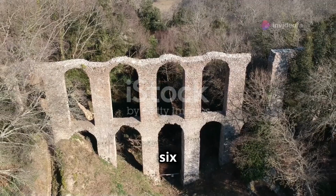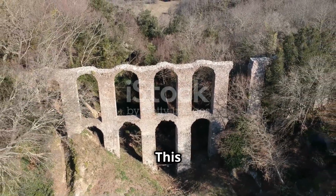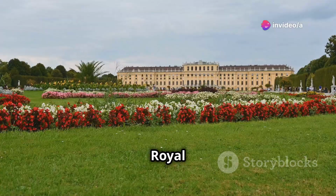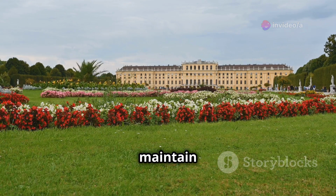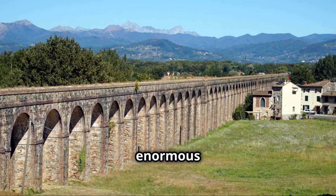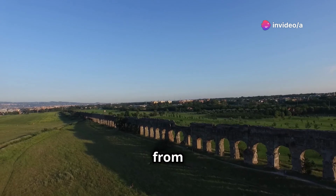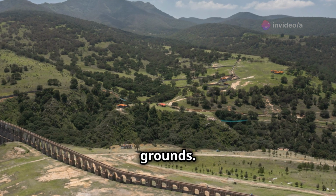Section 6. Engineering marvel, the Aqueduct of Vanvitelli. This monumental structure is a testament to the brilliance of 18th century engineering and architecture. The royal palace and its expansive gardens required a vast amount of water to maintain their lush greenery and elaborate fountains. To meet this enormous demand, the renowned architect Luigi Vanvitelli designed an aqueduct that would transport water from the distant mountains over 25 miles away to the palace grounds.